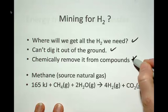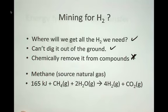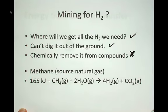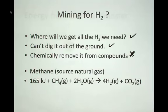What we have to do is chemically remove it from other compounds that it has combined with over time. One source is methane, which is natural gas. Natural gas is used now for heating and whatnot, and there's great natural gas infrastructure to move natural gas around from the place in which it is obtained from the ground to where it's used. So we have a lot of natural gas out there. And there is a way, by adding energy to natural gas and hot steam, to produce hydrogen.